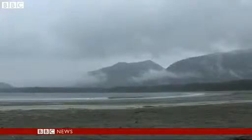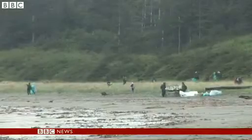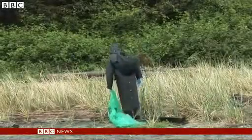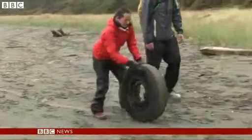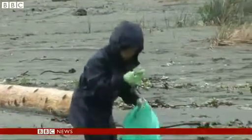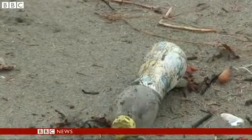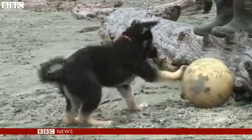The scenery is beautiful, but the weather is not. Despite the downpour, dozens of volunteers have turned up to search this shoreline. We came up with the idea that we would get out and try to clean up the beaches in one particular area and get it all off there before the masses of this tsunami debris starts coming in. Much has crossed the Pacific following the 2011 earthquake and subsequent tsunami.